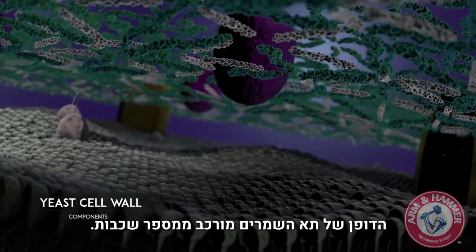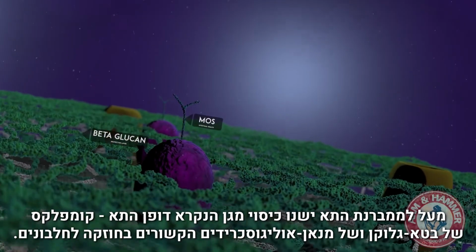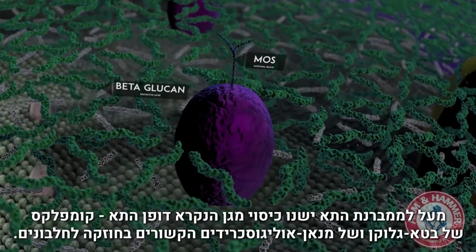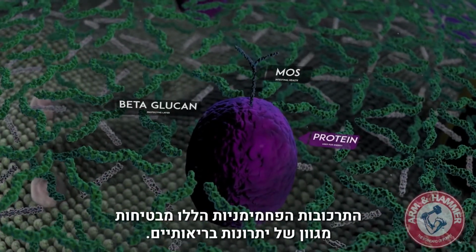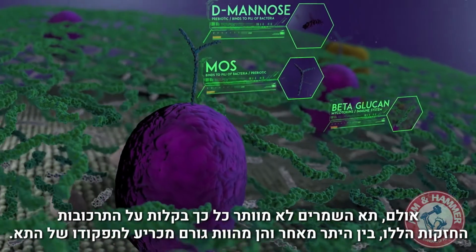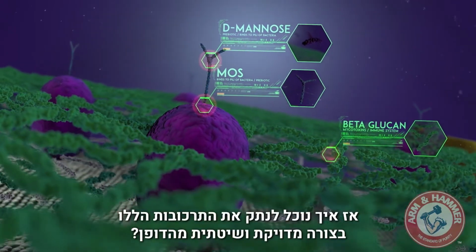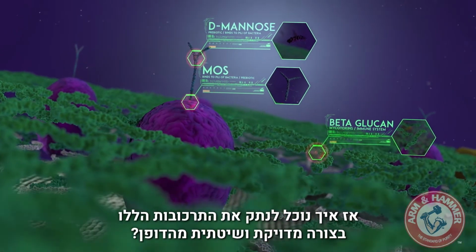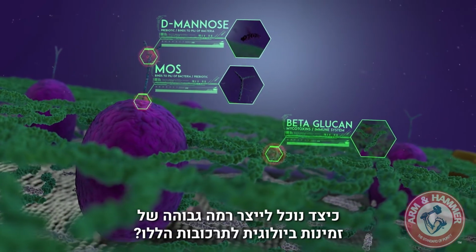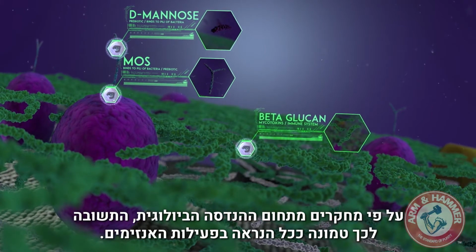The yeast cell wall is made of a series of layers. Above the cell membrane is a protective coating, a complex of beta-glucan and Mannan oligosaccharide, which are tightly bound to proteins. These carbohydrate structures promise an array of health benefits. But the yeast cell does not readily give up these powerful compounds, which are crucial to cell function. So how can we cleave these compounds accurately and systematically from the cell wall? How can we generate a high level of bioavailability of these compounds? Through state-of-the-art bioengineering research, the answer has been found in enzymes.